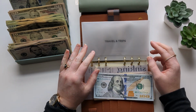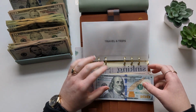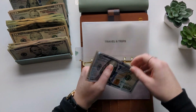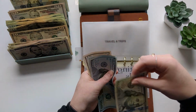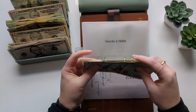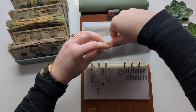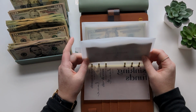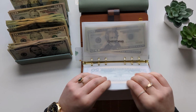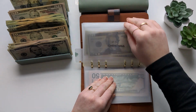And basically I also rearranged my office because we're about to move and stuff like that, so we had to get pictures taken of our house so we could list it. $100 is going into travel and trips, so now we have $250, $300. Anyways, it has been extremely cold here. So I've had to use the space heater in my office, and it has made a lot of moisture, I guess. So these are not doing so well.